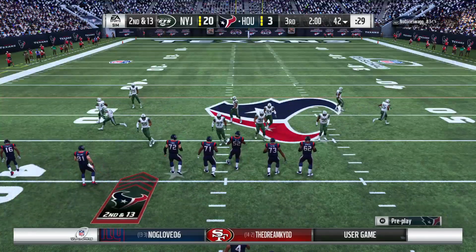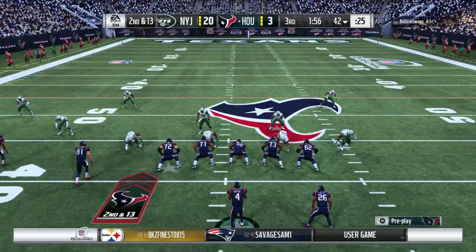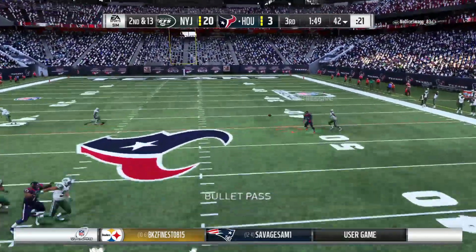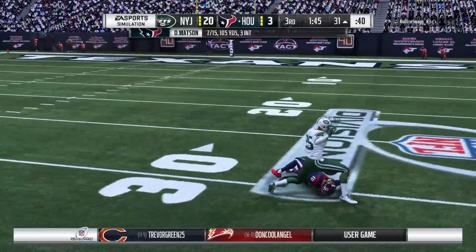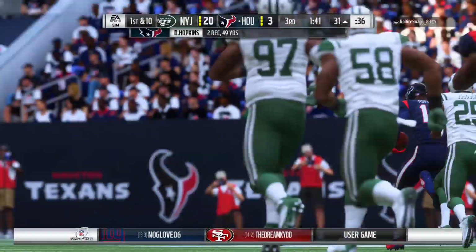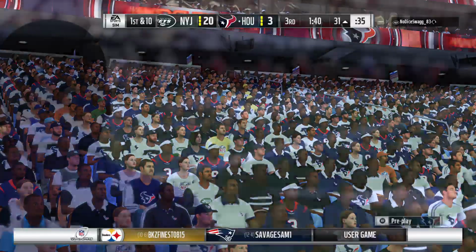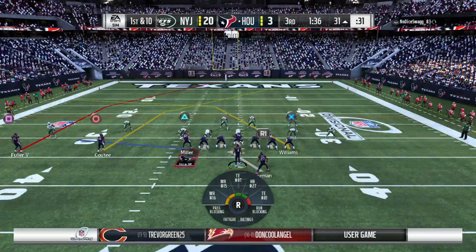So following the sack, they'll try to change their fortune here on 2nd and 13. Out of the gun, Watson. The hook up on the right side to Hopkins. And he takes this one down almost all the way to the 30. A good pickup there, 26 yards. Still in search of their first touchdown of the game, but they're on the move. 1st and 10.